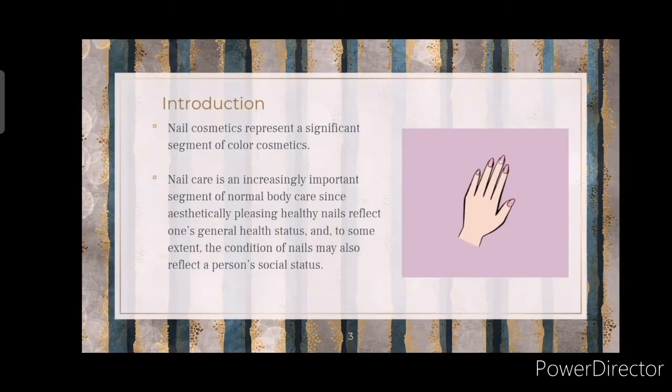Nail cosmetics represent a significant segment of color cosmetics. The nail care products are for the maintenance of our fingernails and toenails. It is essential also for our health. Good nail care can prevent fungus infections of our nails and also the painful ingrown fingernails and toenails, as well as the infections of the skin in the hands or feet.